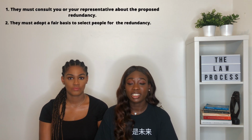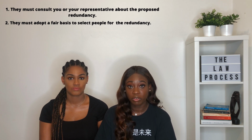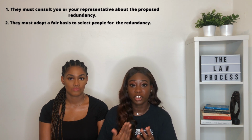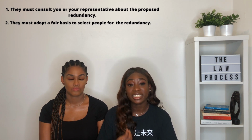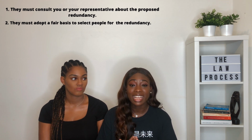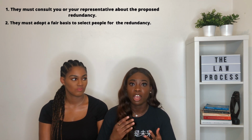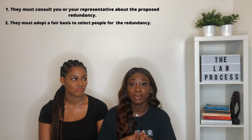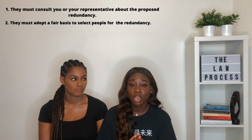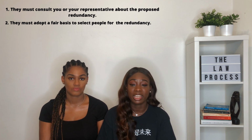Number two, the redundancy must be fair. So they have to adopt a fair basis to select the people for the redundancy. Your employers need to decide how they're going to pick the people that will be made redundant from a selection pool, and ideally, this should be discussed with you at the consultation meeting. The reason for selecting you cannot be based on a personal characteristic, for example your age or your gender, as this could potentially be a discrimination claim. The criteria used to select people should be measurable. For example, it can be based on length of service, your performance and your attendance records.